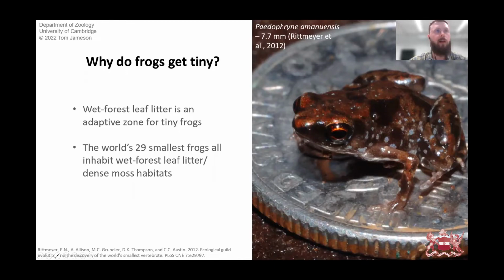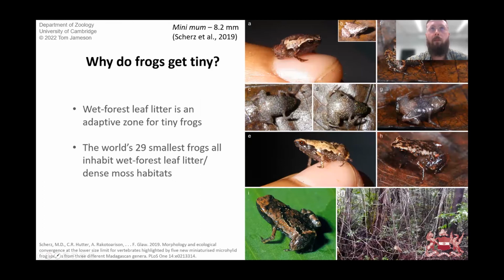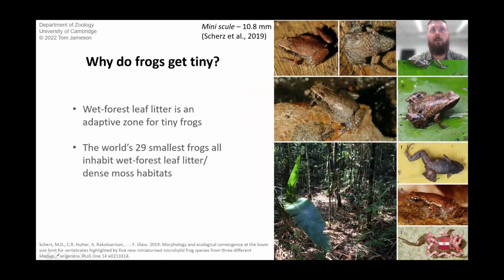Another couple of species I'd like to highlight just because they have some wonderful names. We have the fantastically named Mini mum from Madagascar. As you can see there, a titchy little frog sitting happily on the thumbnail at only 8.2 millimeters total body length. And its equally fantastically named close relative, Mini scule, as well. So we have tiny frogs from all over the world, some of them with wonderful names.